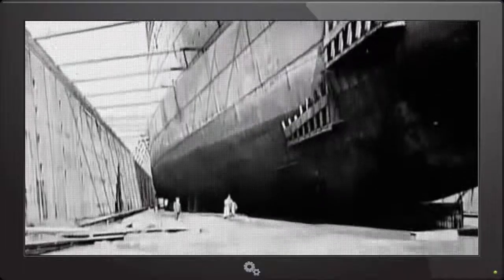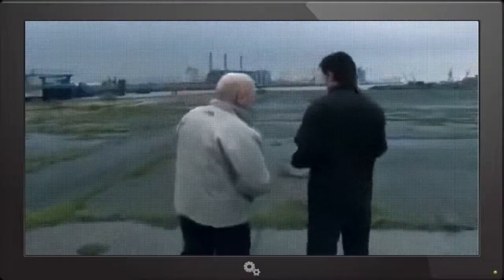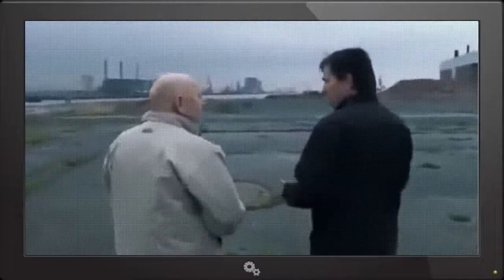The hull's huge weight rested on rows of wooden supports called pit props. Before the ship could enter the water, these props had to be knocked away by hand. To find out more about this highly dangerous procedure, Rupert Kayser returns to the Titanic slipway with George McAllister. Now, she's the largest ship in the world.